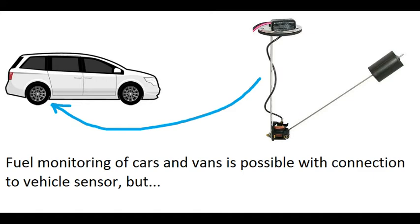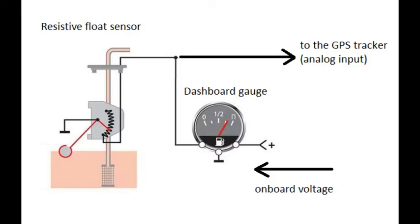Let's look at the drawing. This is how we connect a GPS tracker to the vehicle float sensor. By design, the factory-installed fuel level sensors in cars are not accurate. This electric circuit is powered from the dashboard gauge, and electric current flows also through the sensor. Sensor resistance changes with the level of fuel and we can see the dashboard gauge reaction.